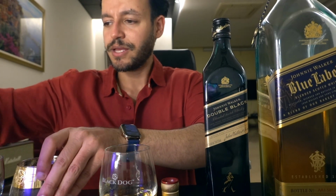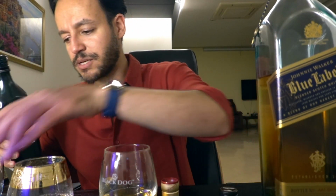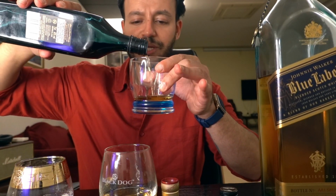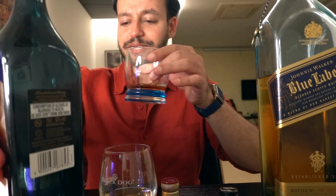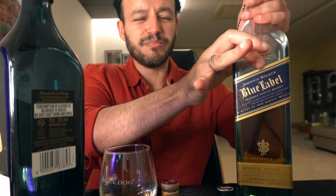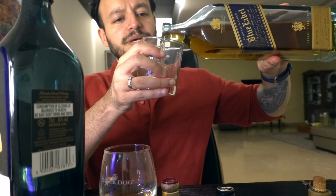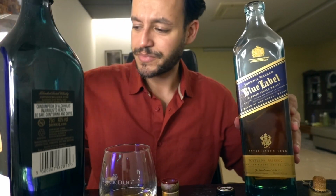The double black we are going to put in this bluish glass. It's not called double black label, it's just called double black. And finally, for blue label, we are going to put this in the inconspicuous glass, actually too little. Don't be shy, Kay.